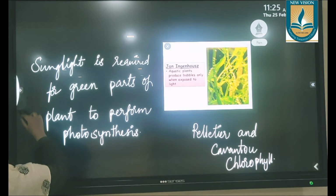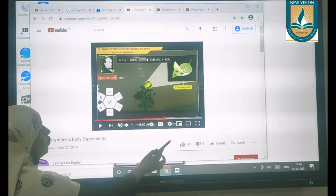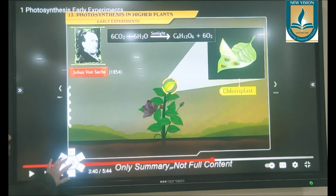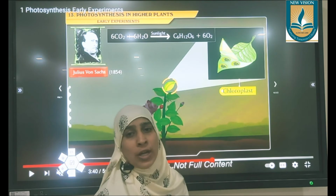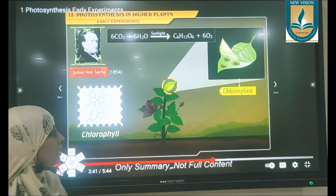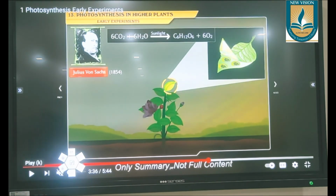His name is Julius von Sachs. Julius von Sachs is a scientist who observed the green leaves and found that all the green color substance is located in a particular region called the chloroplast. Okay, so we know that the chloroplast is an organelle. In this organelle we have structures containing chlorophyll, but that idea was given by Julius von Sachs.